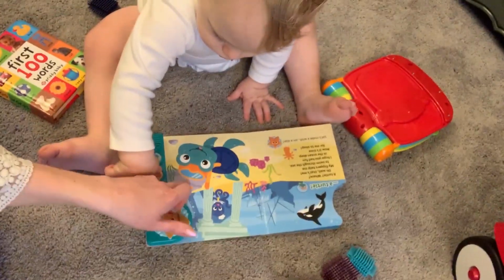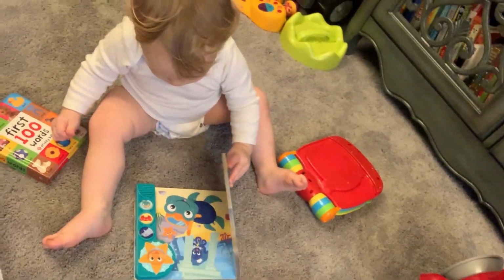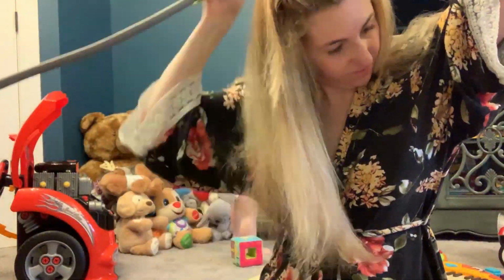Turtle. It's definitely more time consuming. Drying my hair did take a little longer, but I did take breaks, even for just a minute or two, to stop and interact and play with Mac, stretching out his patience.